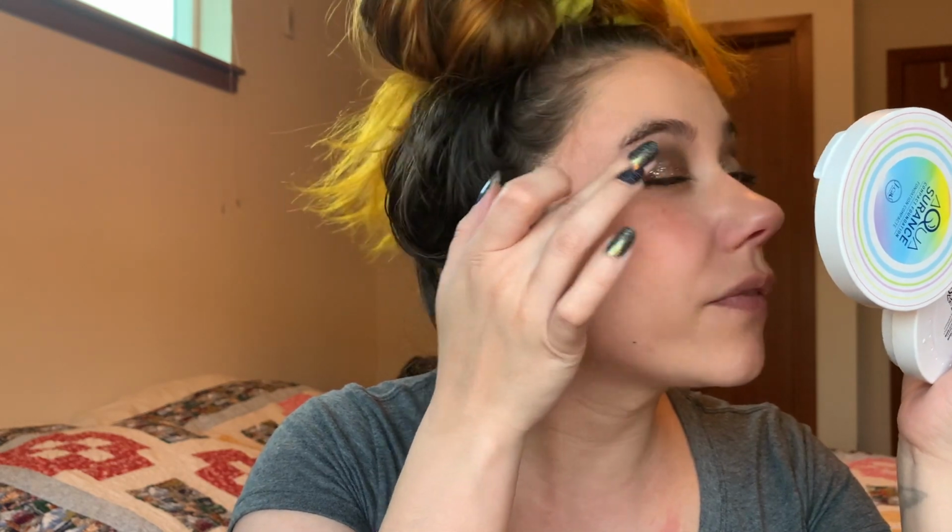So, glitter is not recommended for use around the eye. Do this at your own risk because glitter particles can make their way into your eyeball and cause permanent damage. So you have to take the risks you feel comfortable taking. Don't take the risks that other people feel comfortable taking. Just use your own judgment. Decide what feels safe for you and what doesn't.